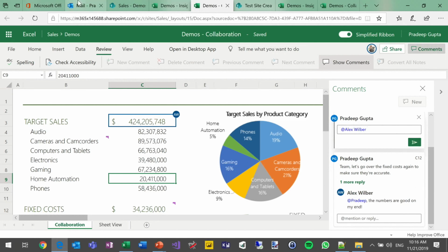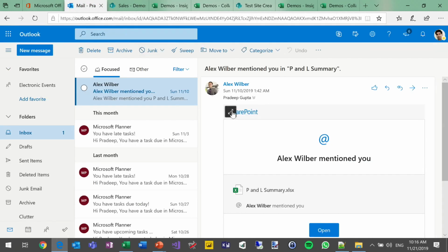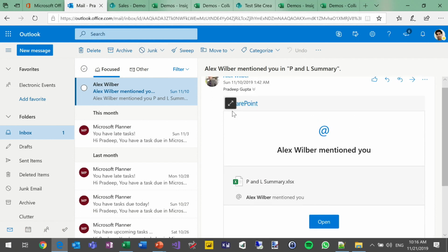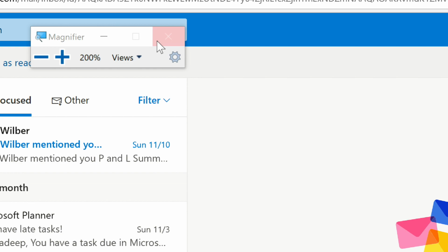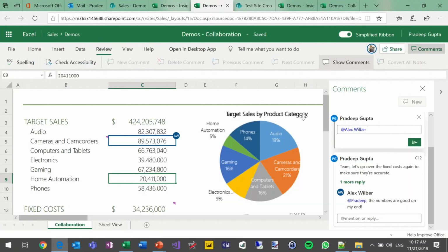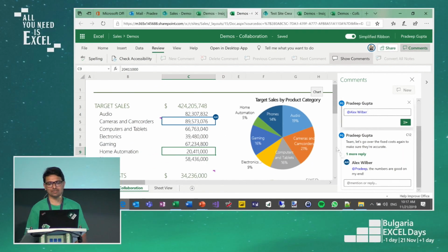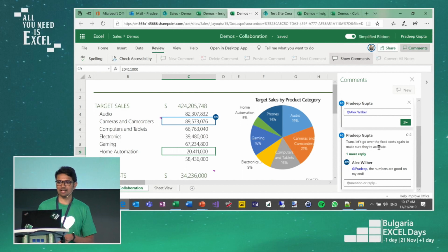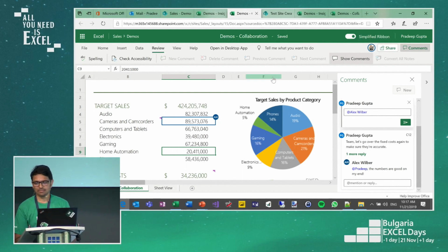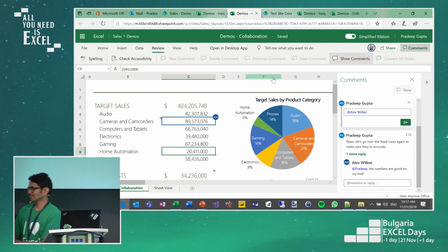I'll show you how the email notification looks. You get something similar to this, that your colleague at mentioned you in that particular workbook. And once you land in the workbook, you'll see the comments where your colleague has at mentioned you. And then if you have to update that value, you can go and update that value as well. Over to Kai. Yeah, thank you. Thanks for that.